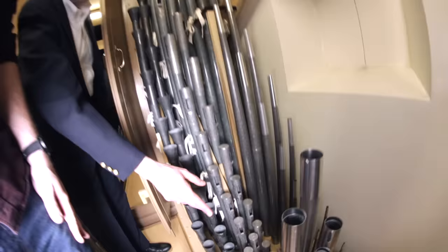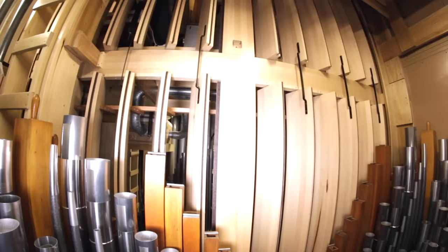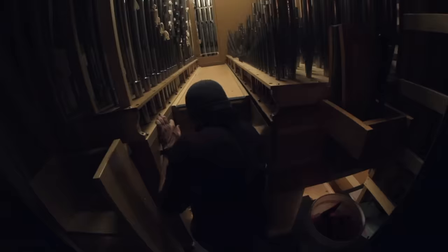Interesting too that all these different shapes make those different sounds. Some of the pipes are capped like this. Some of them are wooden, and they taper up to the top. Kyle, can you move them again? That is so cool. And even in that room too, it's entirely enclosed. Yeah, we're going to go down and through.